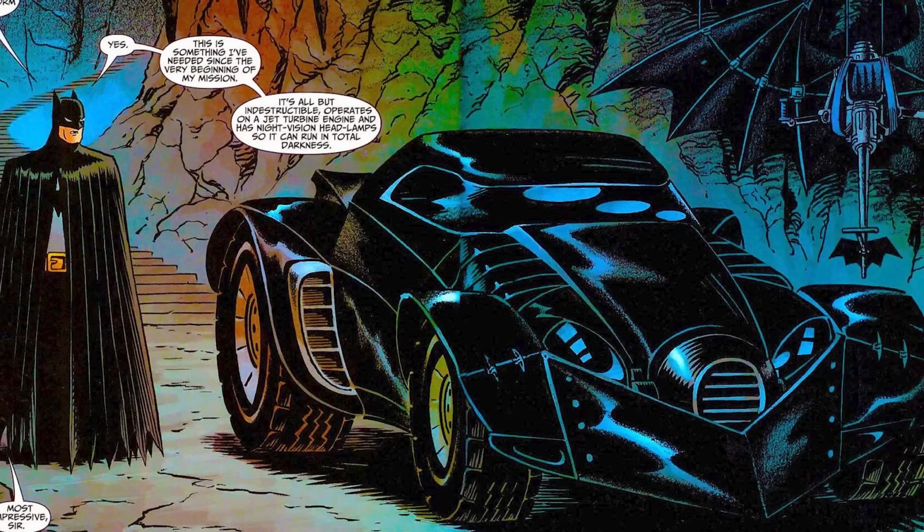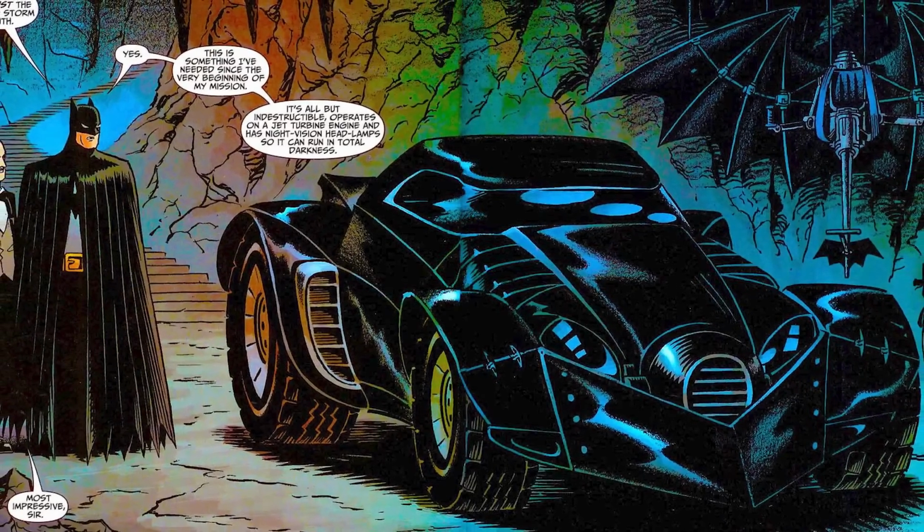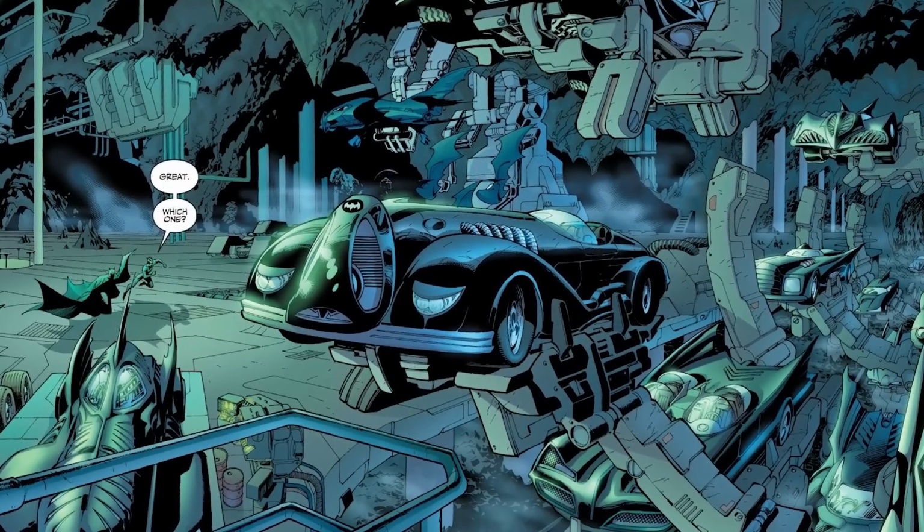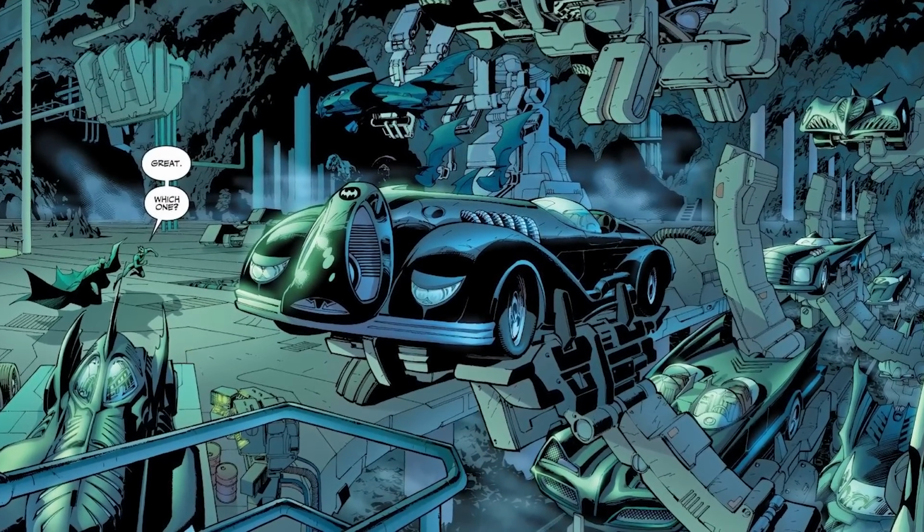So from here on out, the Batmobile became more than just a fast car, and instead the greatest tool in Batman's arsenal. Because of this, writers and artists would change things on the Batmobile when they needed, or just because they wanted to. And who could blame them? It's such a staple and iconic piece to not just Batman's history or comic book history, but pop culture in general, which is one of the many reasons we have so many different designs for the Batmobile in comics.